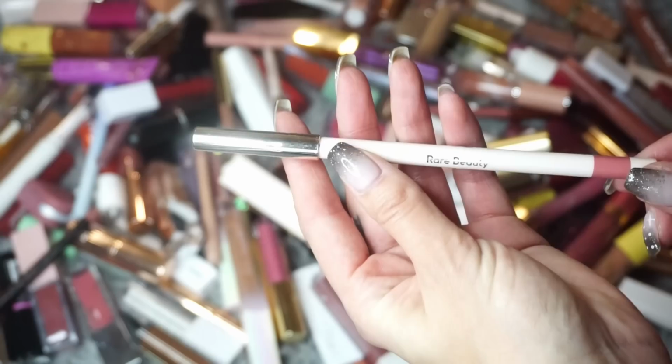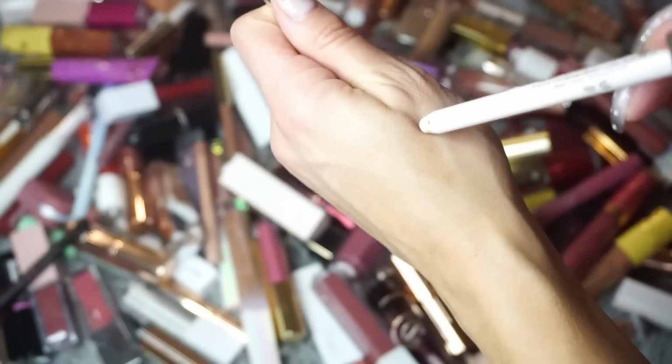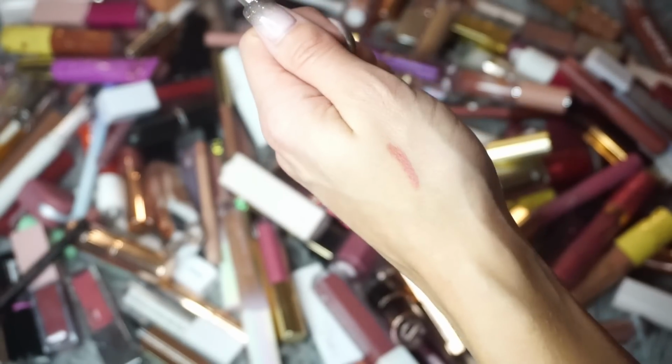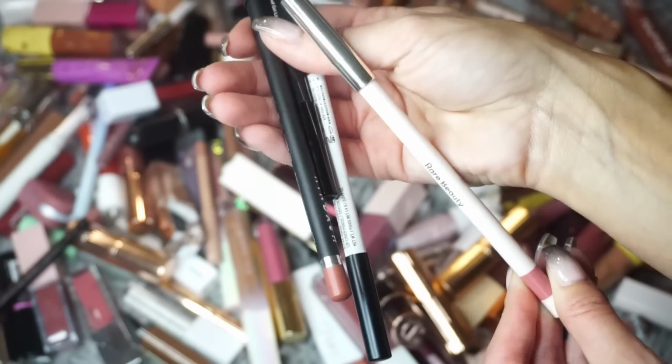And then Rare Beauty has some of my favorite lip liners, and I really like Humble. I like both the lip liner and the lipstick, that really pretty light pink. I did mention the Rare Beauty in my Best of Beauty 2022, so also keeping that one.